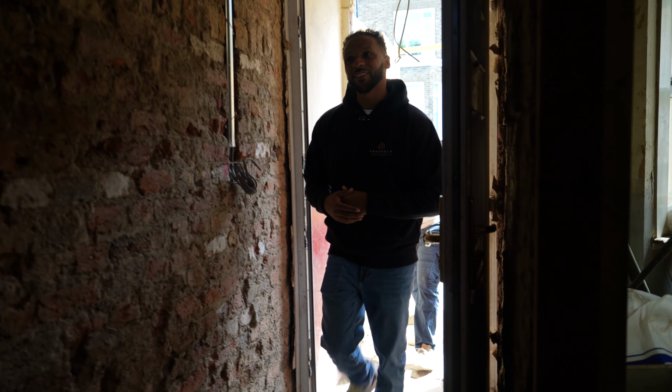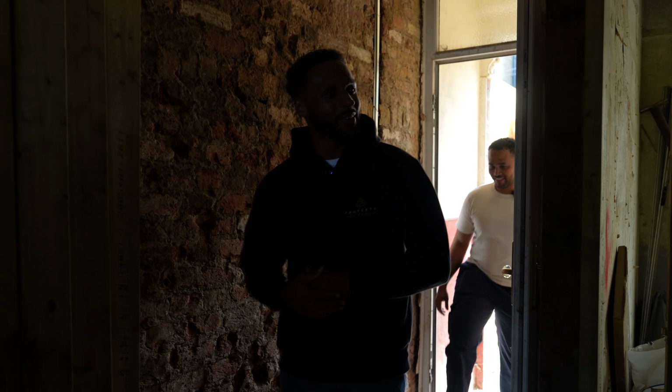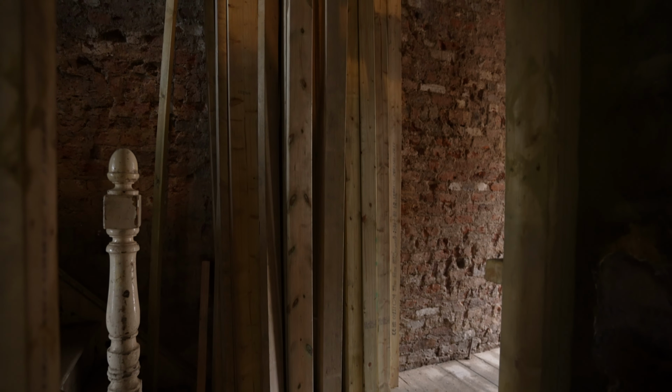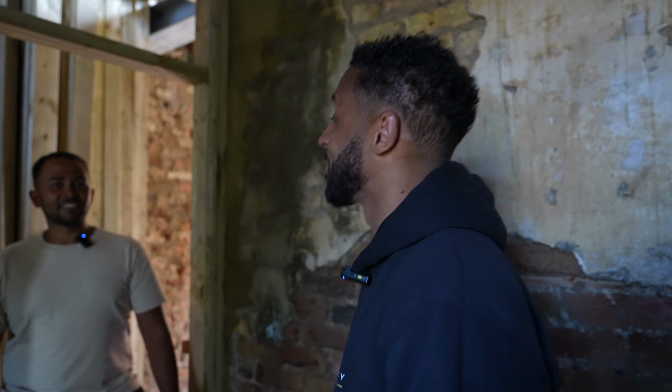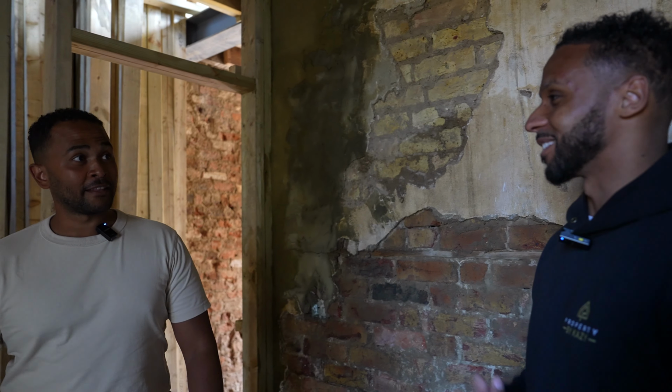Okay, so the works have definitely started. They're in full flow. You can see a couple of partitions up. Yes, some first fix electrics in places. Now my question for people is always, did you always plan to go back to brick? No, it's every single area. Now this is going to be an HMO. So what have you gone for in terms of the heating system and plumbing here?